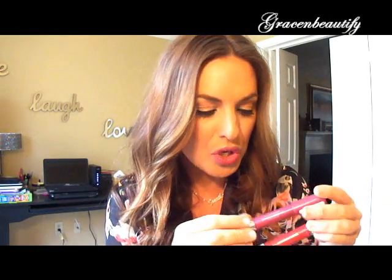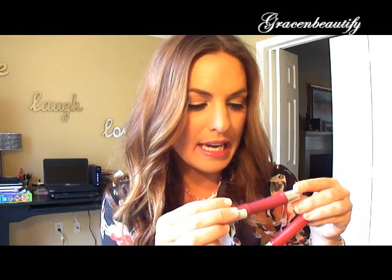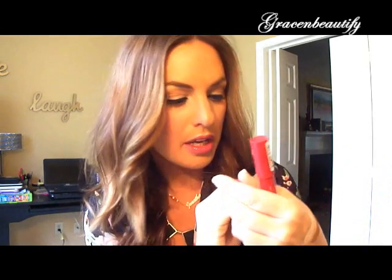I'll put them aside. But I saw they have a new one, this is the Just Bitten Kissable, and this is a balm stain, and I got them in both the same colors because I love the colors, I just don't like the product. And let me see, what color? This is 5 Crush. Oh, I can't read today. Apparently I can't read today.